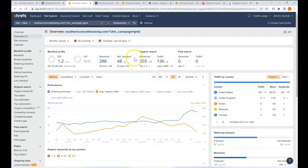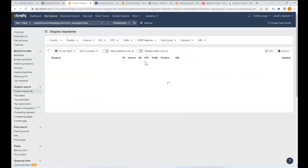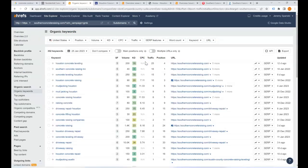If we look at your keywords here, for southernconcreteraising.com, that website, when I put it in, I see you have 303 keywords. So I know that you've put some work into it. Here it also talks about the traffic flow that's coming into your website. On your keywords specifically, it shows that you have keywords like Houston concrete leveling, which generally has 200 people coming into that one keyword globally. But for your website, it comes about 25 visits per month just for that one Houston concrete leveling keyword when people search it on Google. Another keyword that's ranking higher for you is Southern Concrete Raising, which is very specific. Concrete leveling Houston is a very generic keyword, which is also getting you about 15 visits to your website per month.